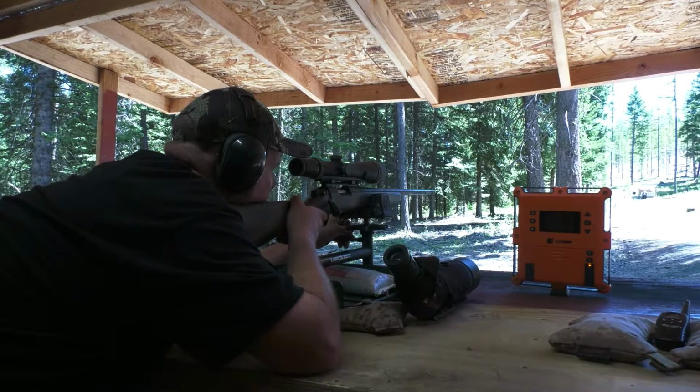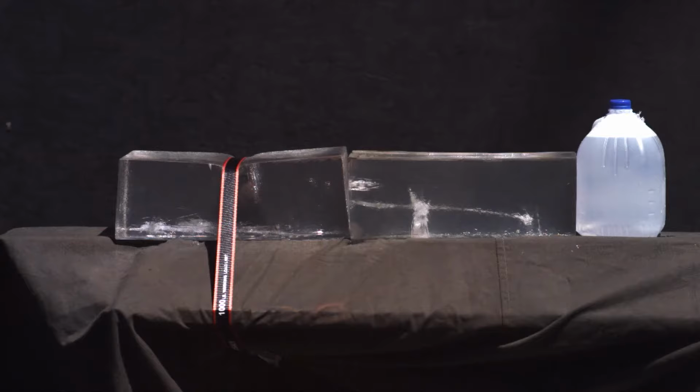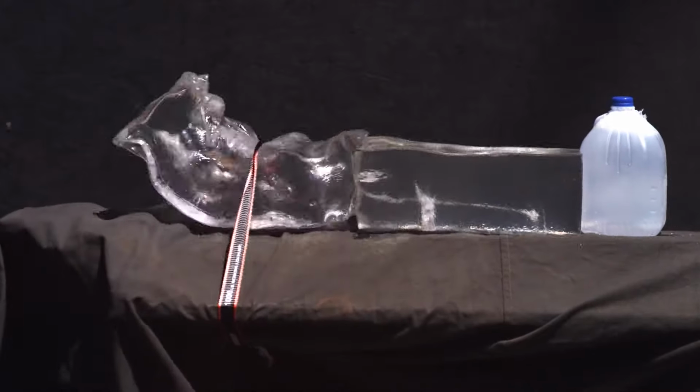When we come back from commercial break, we will test the rest of the heavier 147 to 156 grain bullets in the gel blocks.